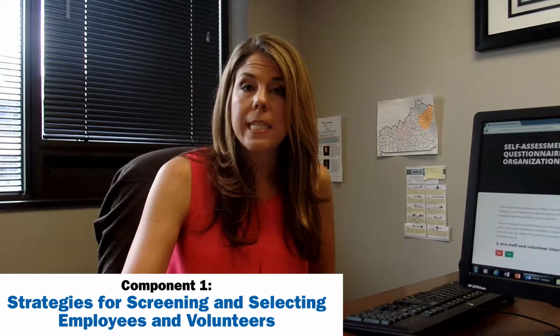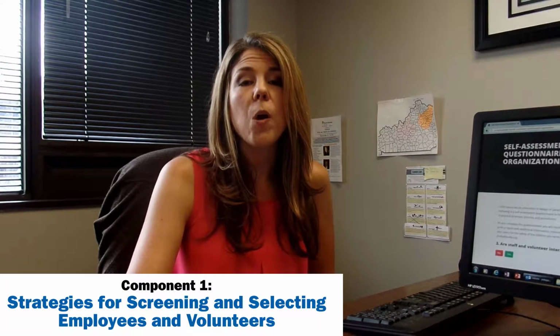Our protocol manual goes through 6 great strategies. The first one is screening and selecting employees and volunteers. While we encourage you to do background checks, we also understand that background checks do not capture everyone. Unfortunately, an average of 120 incidents of child sexual abuse are committed by a single perpetrator before he or she is ever caught. A background check is just one of the many safeguards that we can utilize. The risk reduction protocol also includes questions that you might utilize to interview volunteers or potential staff to make sure they're a good fit for working with kiddos within your organization.